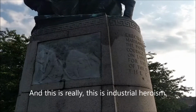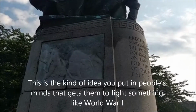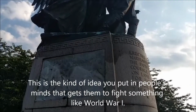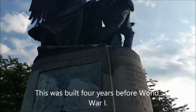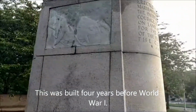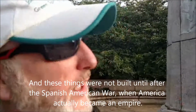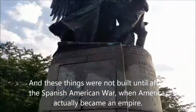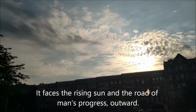And this is really industrial heroism. This is the kind of idea that you put in the people's mind that gets them to fight something like World War I. This is built 4 years before World War I. And these things were not built until after the Spanish-American War, when America actually became an empire. And it faces the rising sun and the road of man's progress outward.